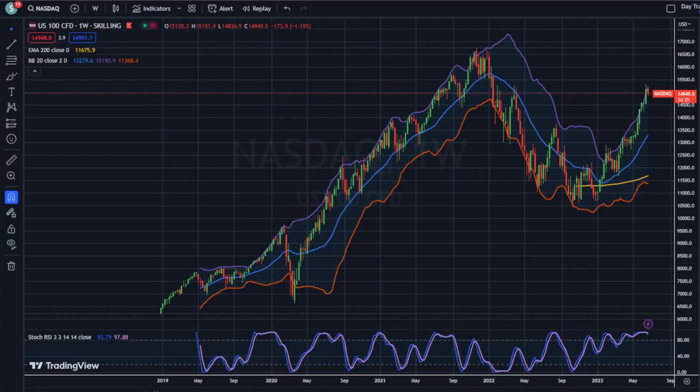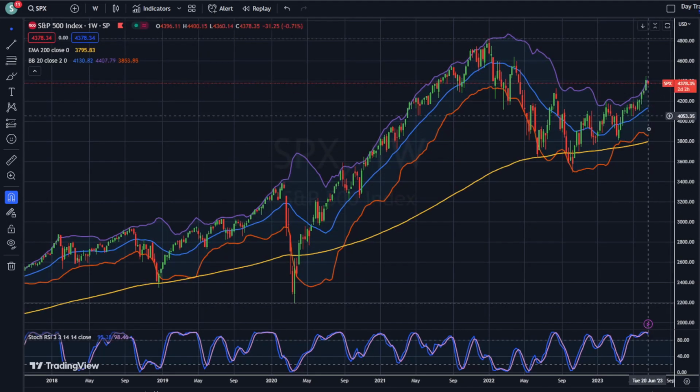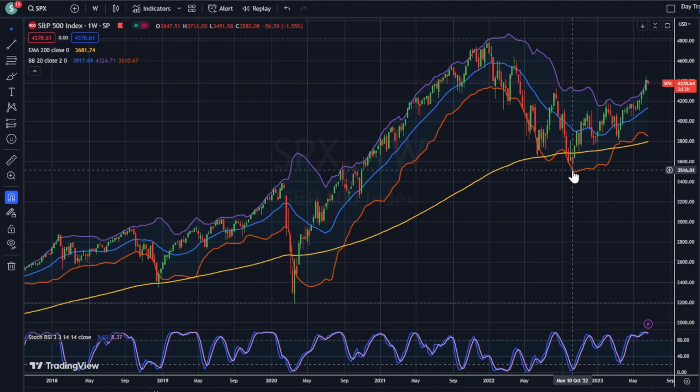Nasdaq is down by 0.86%. It looks like the long-term trend of Nasdaq is bullish at this moment. It is in an overbought state. S&P 500 is also in overbought territory. From October 2022, it gained quite a bit, around 25%. Today alone it is down by 0.22%.